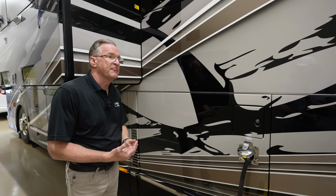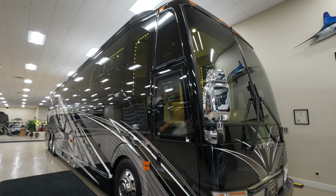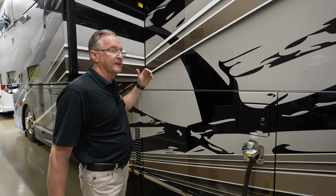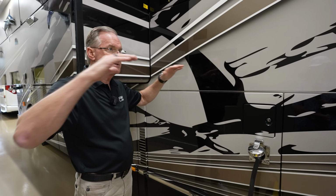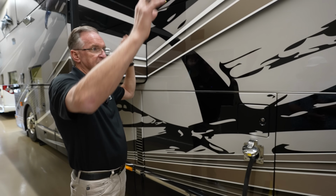Some people ask, why on a double slide, not on triples or quads? Because on a double slide coach, you have the ability to duct the air conditioning. A lot of it is ducted up on the passenger side of the coach through the walls up to the window sill area. And then on the driver's side, it goes up into the ceiling and is ducted up there.